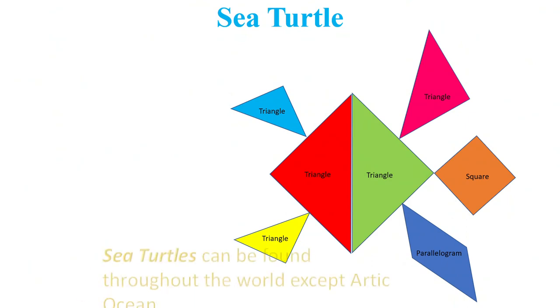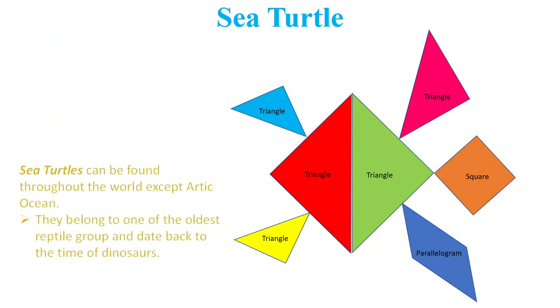This is a sea turtle. Sea turtles can be found throughout the world except in the Arctic Ocean. They belong to one of the oldest reptile groups, dating back to the time of the dinosaurs.